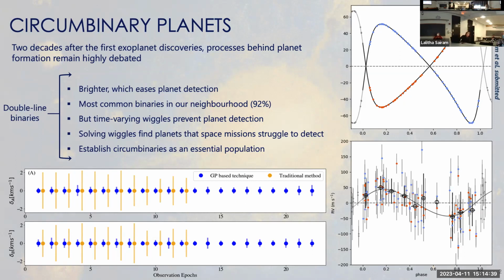So what is the traditional method? Traditionally, for double-line binaries, we use the cross-correlation method. This is the two-dimensional cross-correlation. Because there are two stars, you have two temperature templates that are used to cross-correlate, and you get the CCF and measure the radial velocities from that. But the problem is how precise these templates are does matter a lot when it comes to these binaries, because when you do a cross matching, when the template and the spectrum match each other, you get the deep Gaussian-like profile.